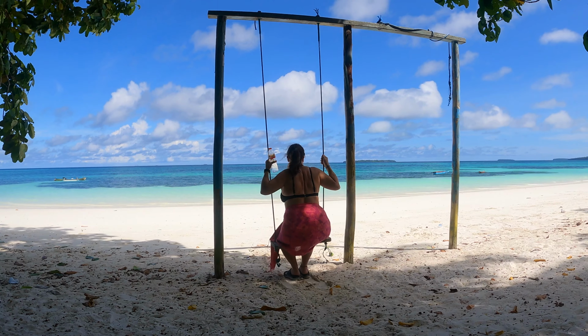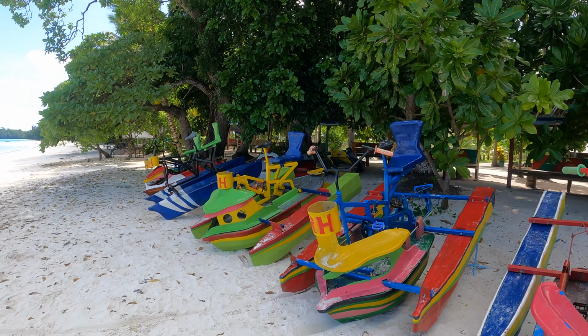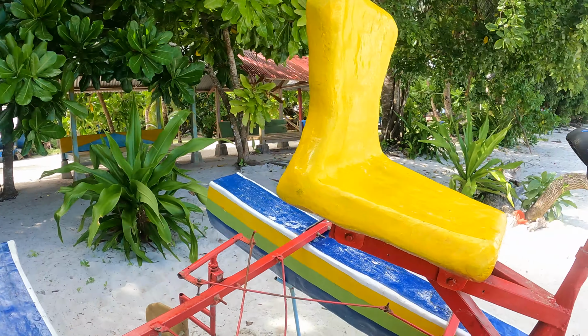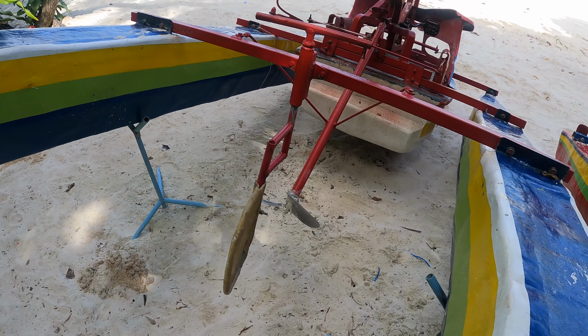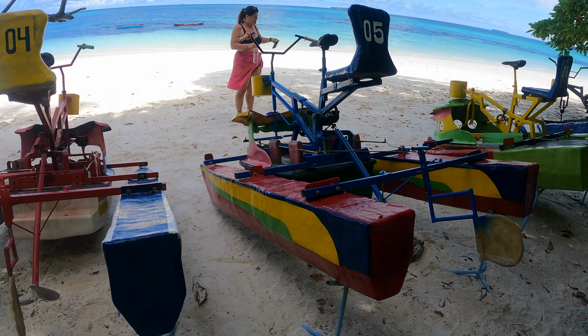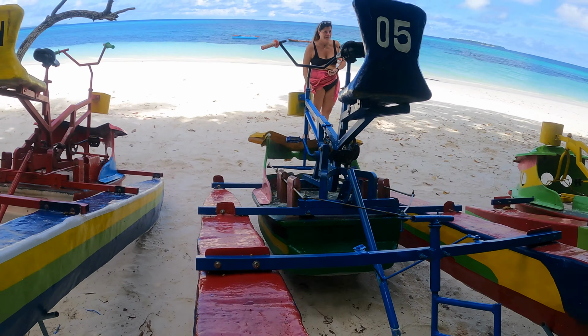You want to do paddle boats? They made a bicycle. It's actually a pedal boat. You got to check this out. This I've never seen before. You pedal and it actually turns this propeller, and there's your rudder. How ingenious. That one actually is not hooked up, but this one is. You can see how they attach it.